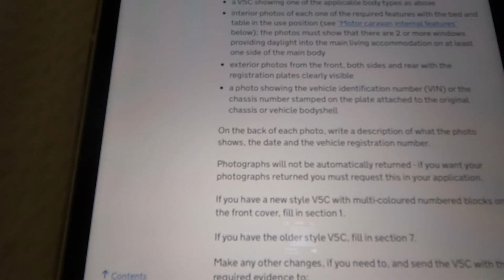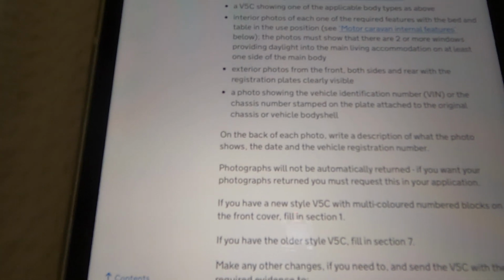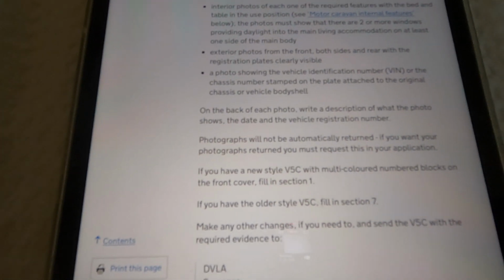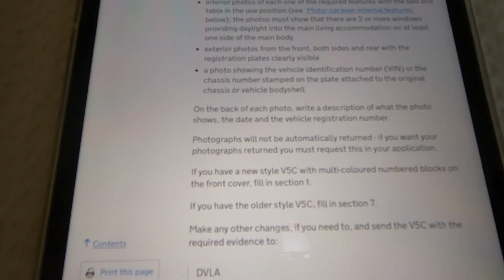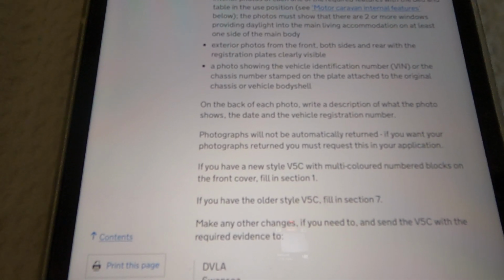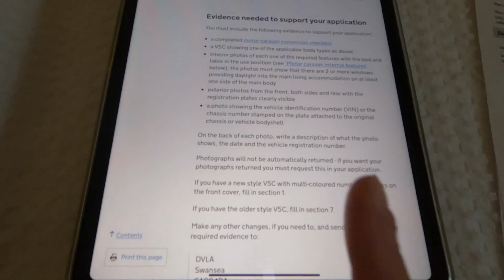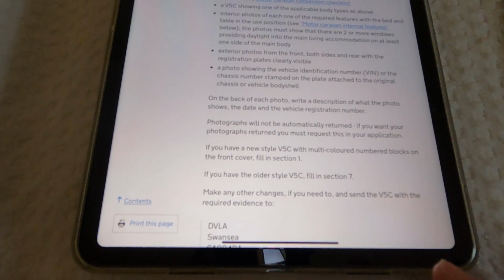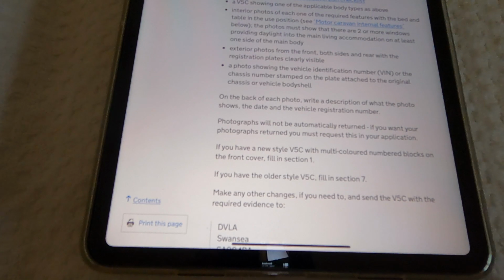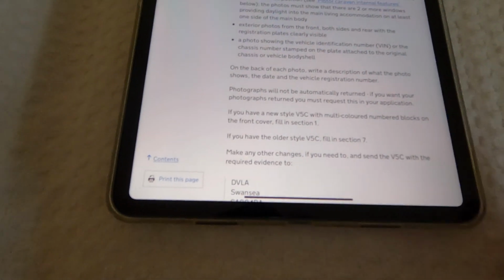Exterior photos of the front, both sides and rear with the registration plates clearly visible. Check, done that. A photo showing the vehicle identification number or the chassis number stamped on the plate attached to the original chassis or vehicle body shell. I need to do that. I haven't done that one, so I didn't know that we needed to do that. On the back of each photo, write a description of what the photo shows, the date and the vehicle registration number. See, this is a bit anal in my opinion, but okay, we'll do that.